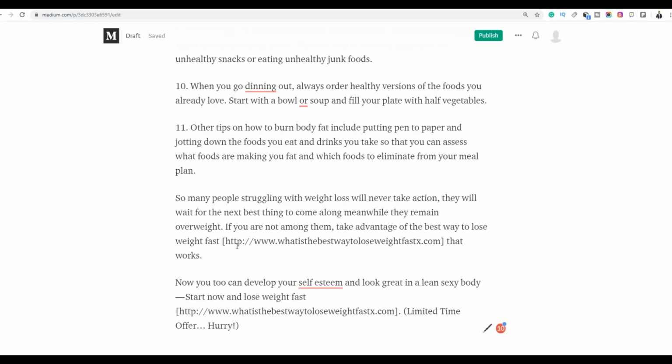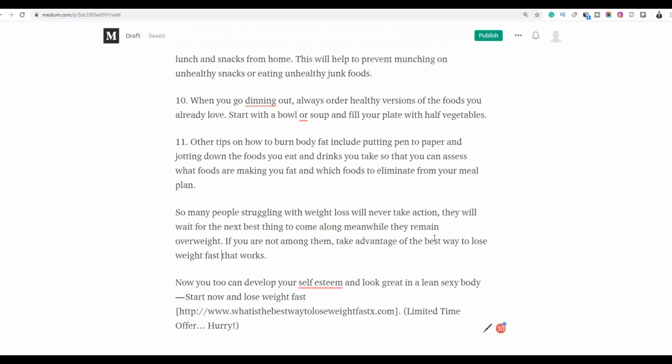So we're going to see, for example, at the end, the best way to lose weight. What we're going to do is delete this and leave links back to our affiliate offer. So we're going to delete this. We're going to add our own text right here. I'm going to add at the end, click here to learn more. So that's all. We're going to write a simple call to action like this.